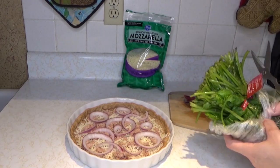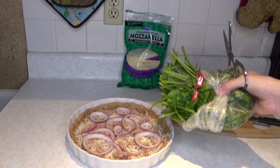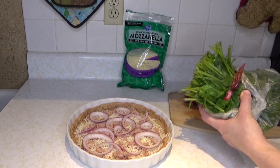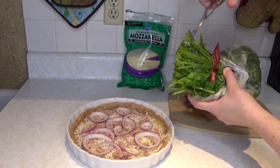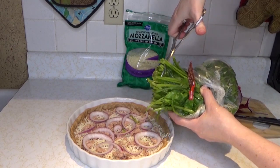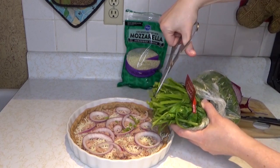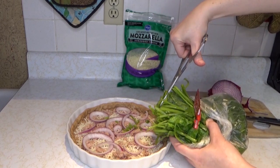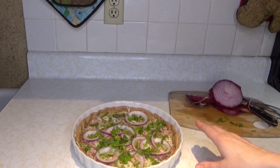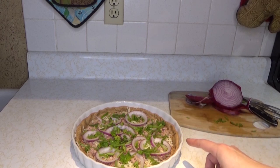All right, so if you remember, we got a lot of this spinach, and I don't waste these spinach stems. A lot of people throw them away, but I use them. So I am going to snip some of the ends off of the spinach and drop it onto this pie. All right, we have our tuna, red onion, and spinach and mozzarella on there.